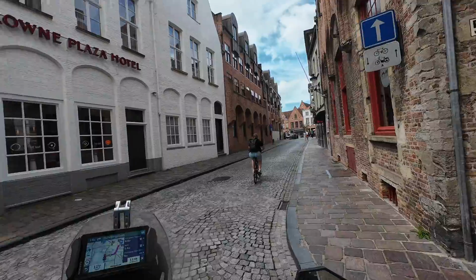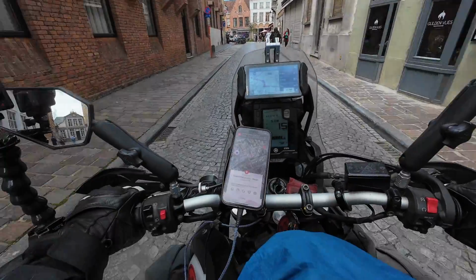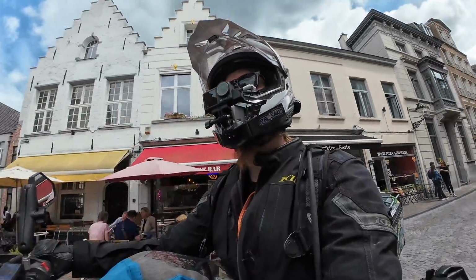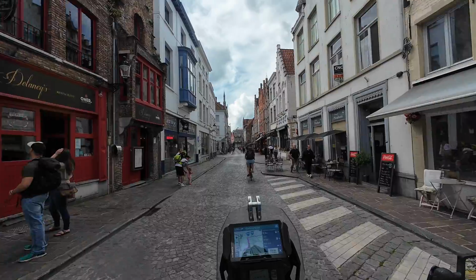I don't really know where I'm going now. I'm just riding around. I was looking for the coffee shop, but it was closed, I think. Is there any other coffee shops here? That's nice to do a little bit of a ride through the city, though.